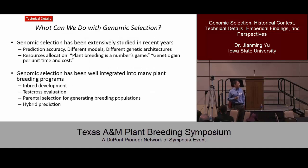Okay, we talked about what genomic selection is and what we can do. We know genomic selection has been extensively studied in recent years, and we have studied its prediction accuracy, different models, and different trait architectures. If you see two publications with different results, you understand it may be because the trait genetic architectures are different. Or maybe one did extensive phenotyping and one did not do good enough phenotyping. Maybe marker density is the same or not the same. So don't get confused there.